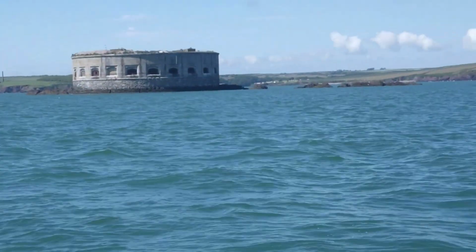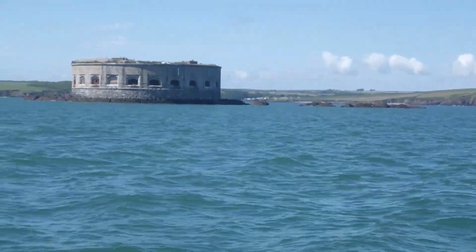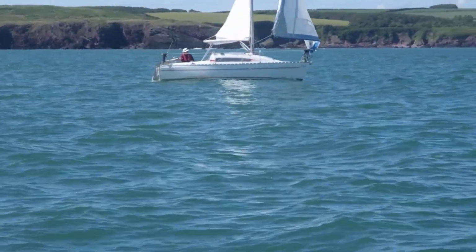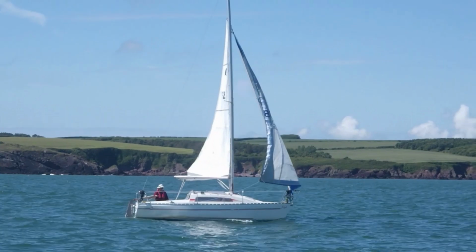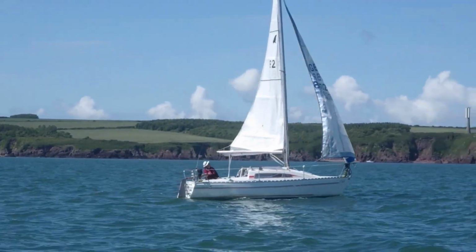I think this bit's called Stack Rock, this little bit of a fort. I think it's a fort anyway, and I saw him coming out of Neyland before I left earlier on, so he's had a sail down the Dale and now he's on his way back, and I think that's a Parker.